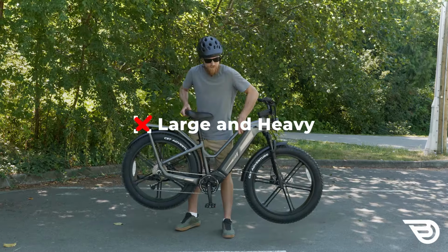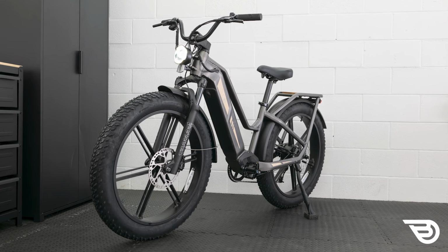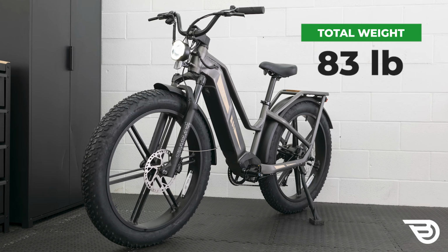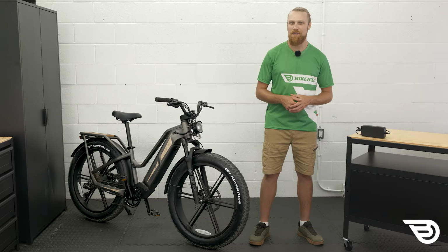The first con for this bike is the fact that it's a large and heavy unit, because the bike lives up to its name, Titan, weighing 83 pounds. You could easily increase this to 100 pounds by adding a basket or some cargo to that rear rack.